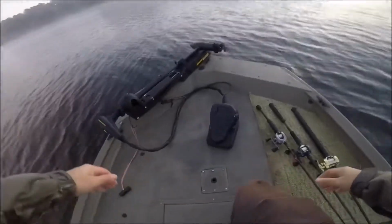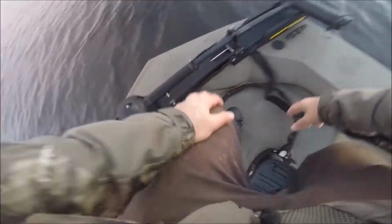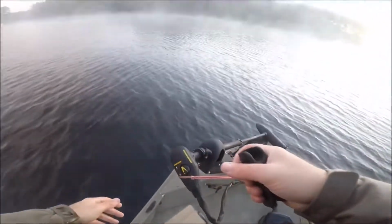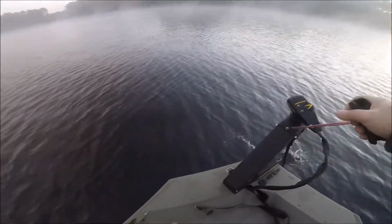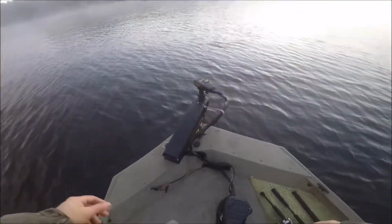All right, y'all, I just got to the lake. The air temperature is about 38 degrees. I think it's supposed to warm up to about the 60s today. And see, you can see it's foggy as hell. The wind's blowing about 7 miles an hour. Well, it's going to get to 7 miles an hour later on. Try to get everything set up.